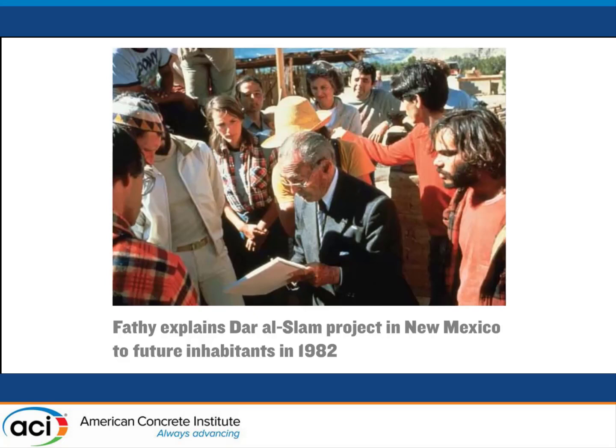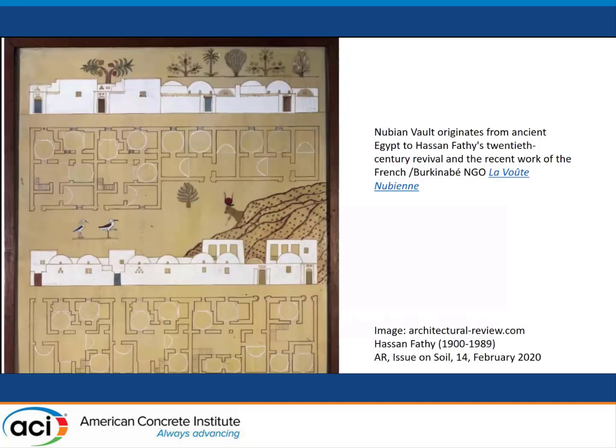So this is him in the center here. This is actually an image of him in New Mexico, where he's talking about the future of inhabitants in certain types of structures, because you have the opportunity for adobe types of structures, which the Voûte Nubienne, which you'll see down the road, is one of the processes that is actually used. It's an adobe type of system. And yeah, so that's the direction of this particular project.